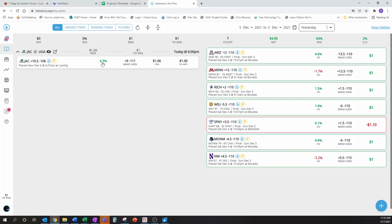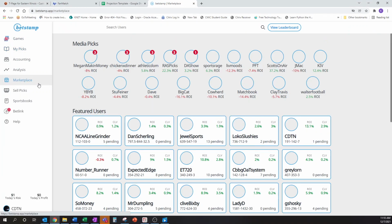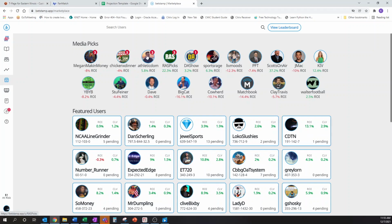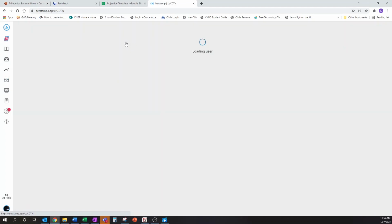BetStamp will track closing line value, which I think is super valuable. And then obviously it tallies your results, net profit, closing line value, ROI, all that sort of stuff. All you need is a free account, and then you go to Marketplace. I'm currently a featured user for some reason, but I'm right there. However, you could just go to the search bar and search CDTN to pull up my profile.